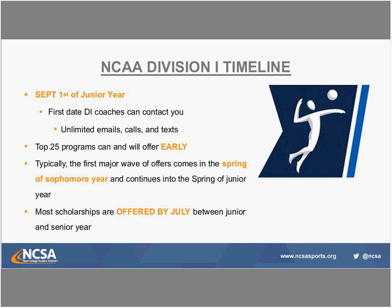You can also be proactive because you guys are not the ones who are restricted. If you wanted to call a Division I coach and they answered, they are allowed to talk to you. If you left a voicemail, they couldn't return your call until September 1st or after. But again, there are ways to make communication happen, because what you will see with the next bullets here is that D1 programs can offer early. You don't have to wait for a certain date.